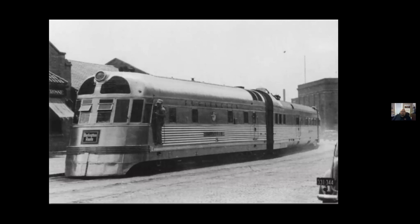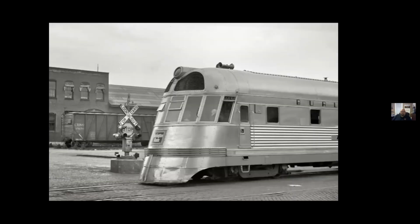We are arriving into La Crosse. See the depot on the left behind the train. Again there at 2nd and Pearl. And trains continued to stop here until 1940. That's when the new depot on the freight cutoff was built and opened for service.